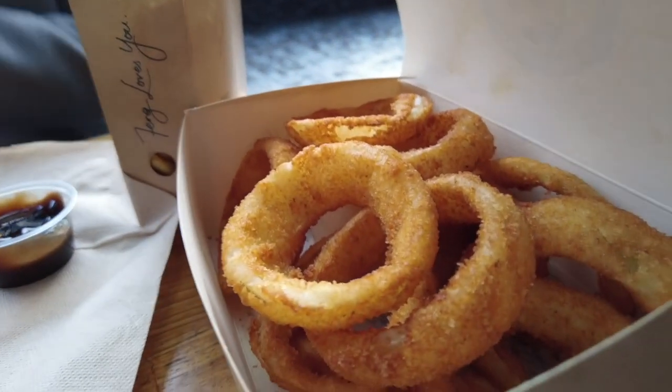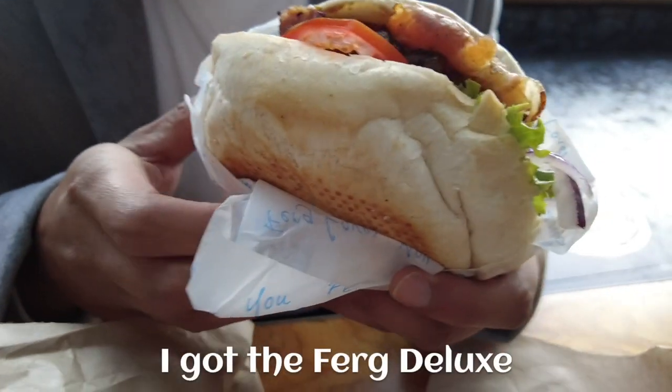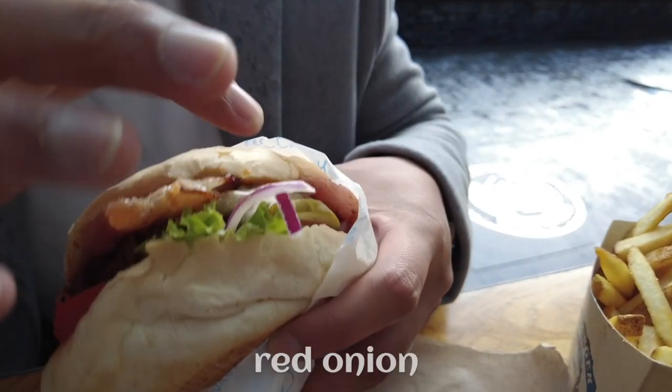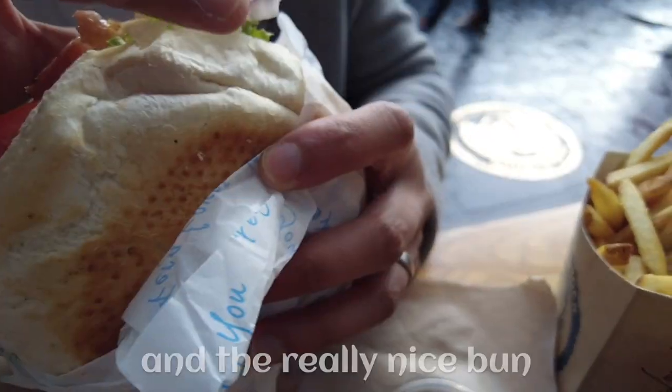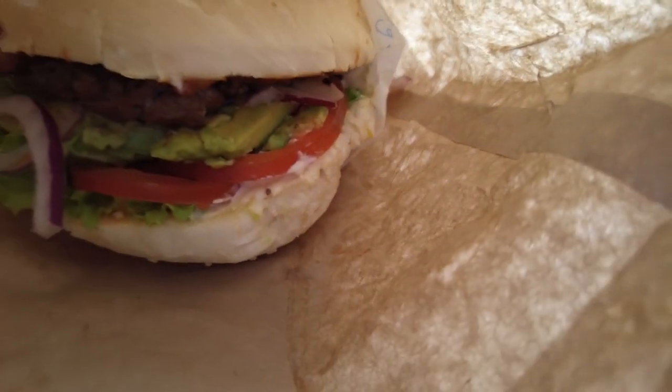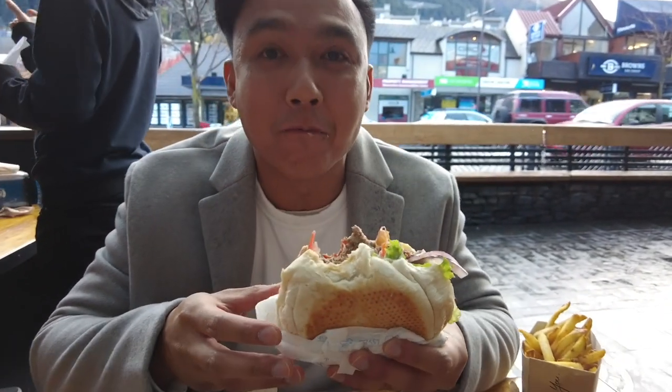Got our onion rings, our chips. I got the Berg Deluxe, so it's got bacon, Angus beef, lettuce, tomato, red onion. That actually looks good. Pickles and the really nice bun. It's very crunchy. And mine's this one. Got the Southern Swine.